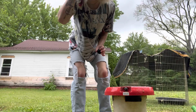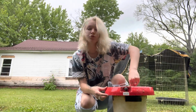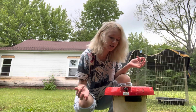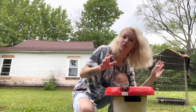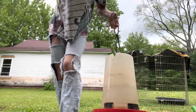All right, I usually only fill this about 3/4 of the way because it's really heavy when it's full, and they also spill like probably 70% of it. So I have to refill it twice a day anyway. Then we just flip this thing over, hope that it stays together, because sometimes it breaks apart and water goes everywhere. It didn't happen, yay! And then we just hang it back up inside.